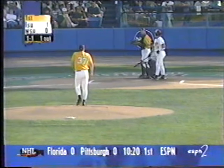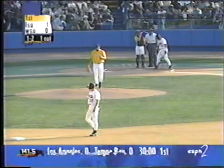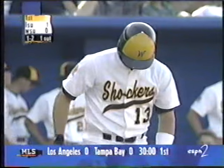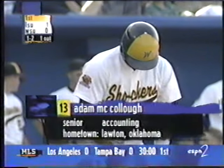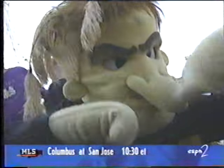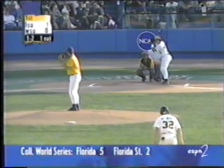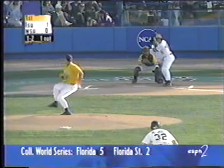Foul back off the right side, well back into the stands. 1-2 to Adam McCullough. Became the first baseman this season after spending the first three years of his career as a catcher and DH. In fact, he was the starting catcher in the '93 championship game. Sits on the ground outside of third, foul.